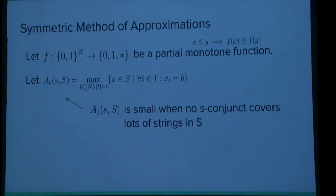So I'm going to call it A1(S), where S is a set of inputs, and s is just some integer. It's going to be the cardinality of this set, such that if I take any conjunct of width s, I'm going to count how many strings it covers.